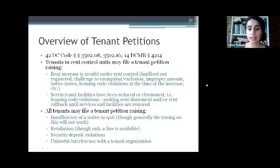So any tenant in any rent stabilized unit who has either of these arguments can file a tenant petition arguing either of those things. The tenant petition is going to be filed at the Rental Accommodations Division, but pretty much as soon as it's filed, it gets sent over to the Office of Administrative Hearings, where you get assigned an administrative law judge. You have a mediation with a different judge, and then eventually you have an evidentiary hearing where the administrative law judge hears all the evidence and makes a determination.